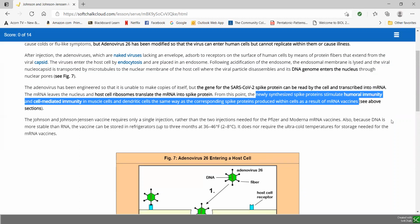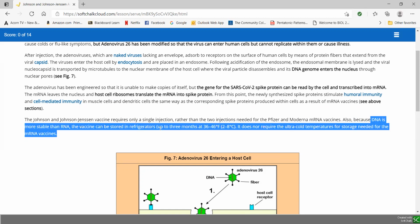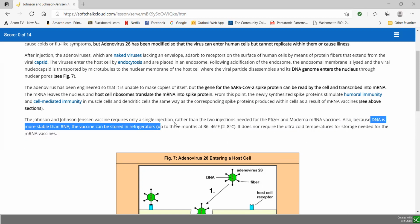One advantage of the Johnson & Johnson vaccine is it seems to require only a single injection rather than 2 that are needed with Pfizer and Moderna, the messenger RNA vaccines. And because DNA is more stable, this can be stored at refrigerated temperatures rather than the ultra-cold temperatures needed for the messenger RNA vaccines.